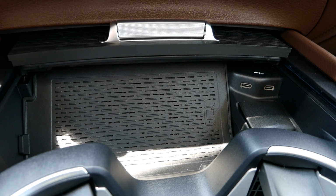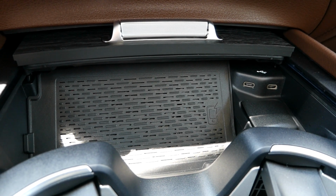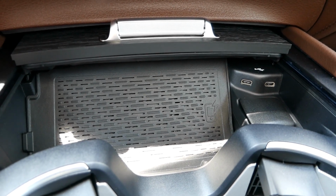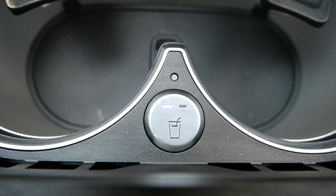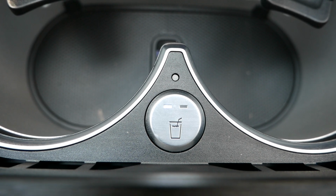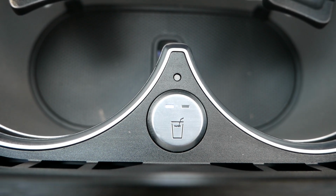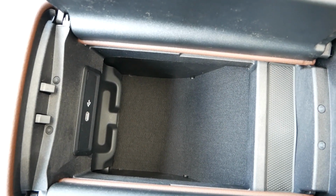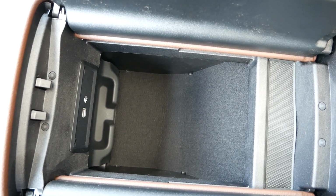Returning to the center console, tucked away is a wireless phone charging pad with two USB-C inputs and a 12-volt outlet. And if that wasn't enough, you also have heated and cooled cup holders to keep your beverages at a desired temperature. For the center storage compartment, you'll have enough room for smaller items.